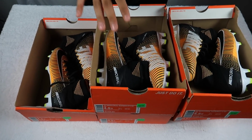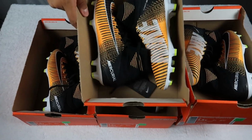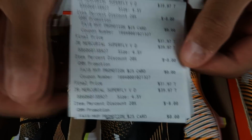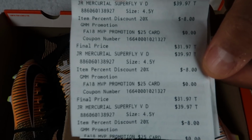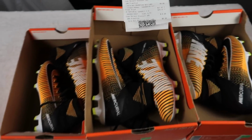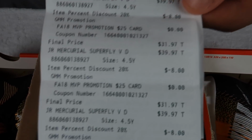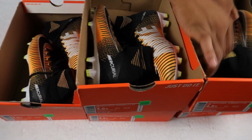This is a closer look that I want to give you guys of the shoes that I ended up buying. Before that, I just want to show you guys the receipt, and that way you guys can see how much they ended up costing. So they ended up costing $39.97, and they had an additional 20% off on that. So the total, you guys can see it there. That way you guys can see that I'm not BSing you. But anyways, I'm gonna put that to the side, and I'm gonna give you guys that closer look.